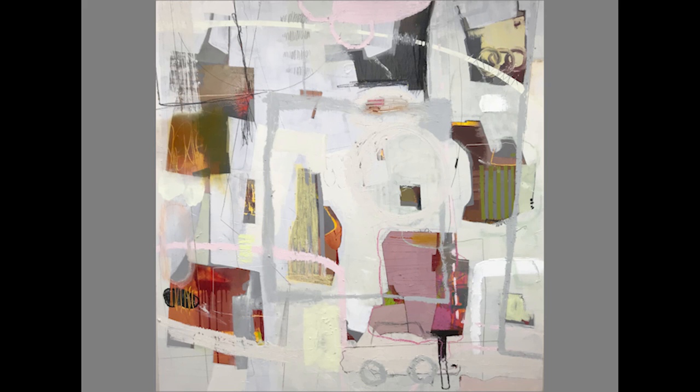And what is the movement within the painting? Is my eye circling around this painting and keeping me entertained? Is it keeping the viewer entertained? Or am I giving an exit, like an open door to my viewer, like, hey, go ahead and go to the next painting because I've just given you an open door. So I don't want to leave any open doors.